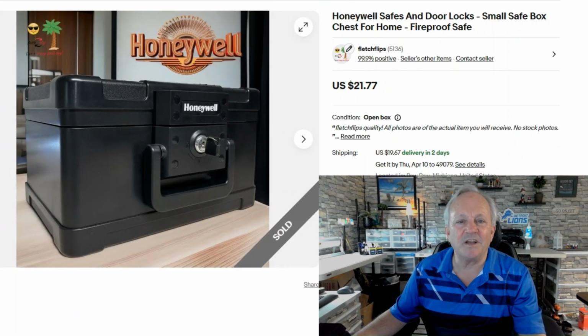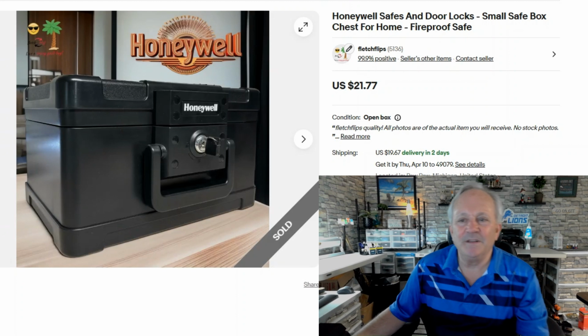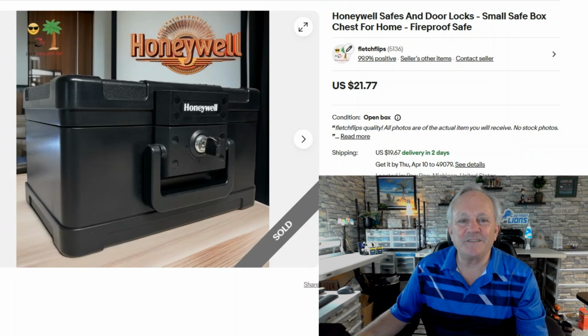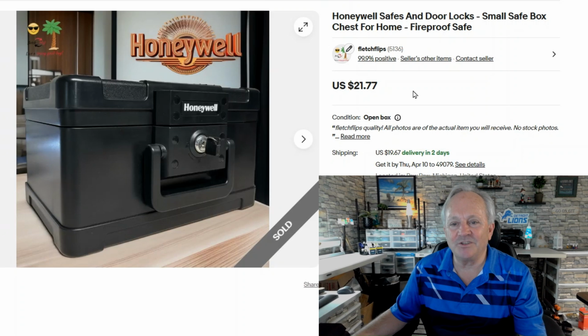We also sold this Honeywell safe. No longer needed it. We haven't actually used it in probably 3, 4, 5 years. Who knows? We put her up for sale. $21.77 plus the shipping of $19.67. This wasn't light, but it sold very quick. It took about 4 or 5 days is all. So more money in our pocket.